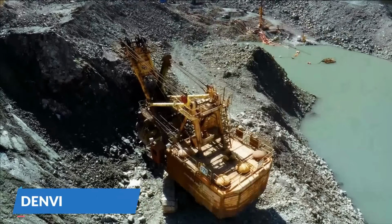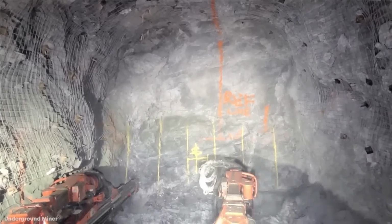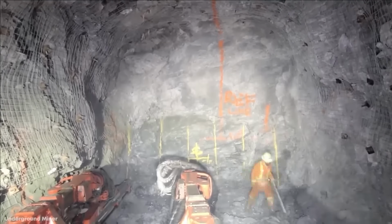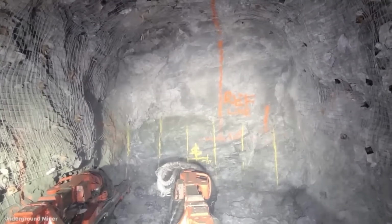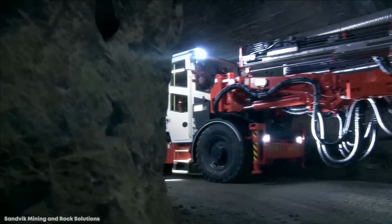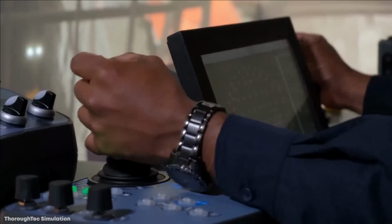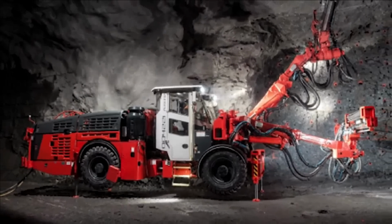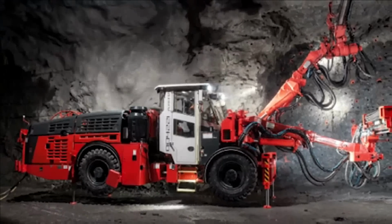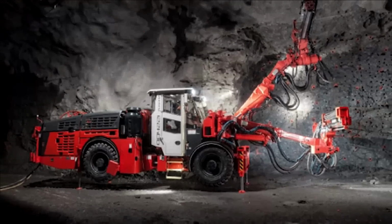Number 10. Danvik DD422A. As is well known, most of the largest mining vehicles are intended to mine in the open air. However, that does not mean that there are no monstrous vehicles designed to venture beneath the surface of these areas. The largest of all is the Danvik DD422A, which is a development drill rig which is used primarily for digging small tunnels to test areas that are considered to be rich and valuable resources. Mine operators use these to determine where they will be conducting full-scale operations in the future.